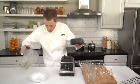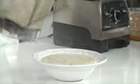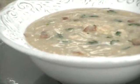And there you have it. Creamy, velvety soup with delicious chunks of chicken, spinach, and potato that's hot and ready to go straight from the blender to the table in just a few minutes.